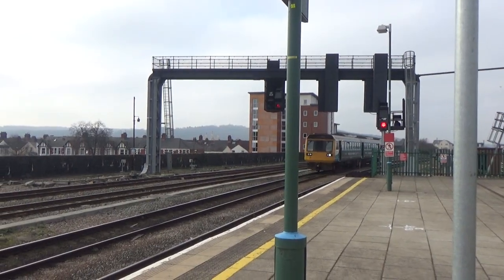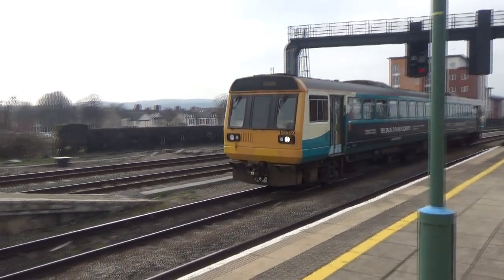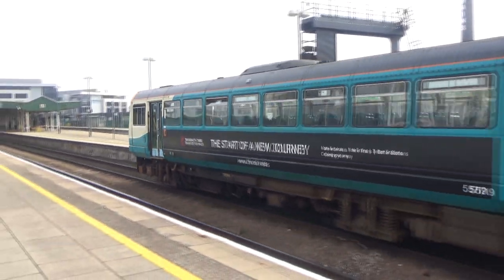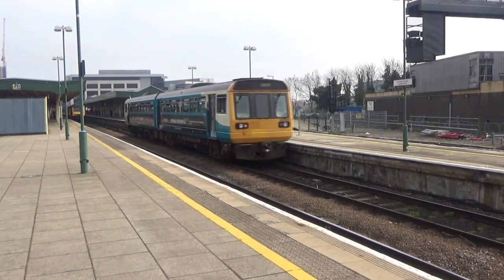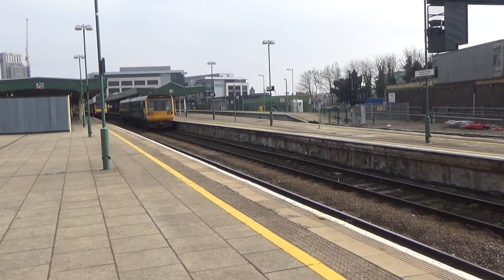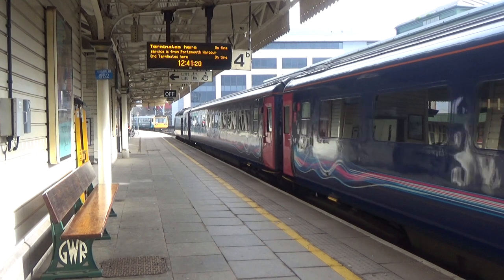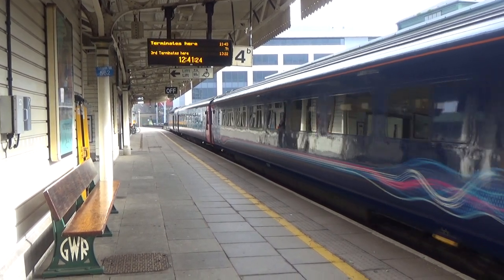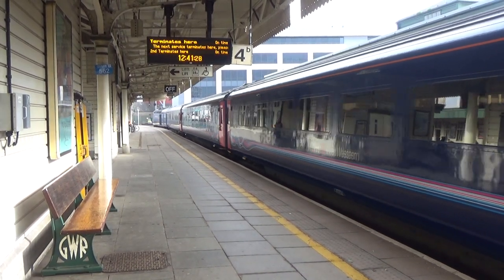The flange squeal beckons the arrival of 142069, which is seen arriving empty from Canton Depot. Crew training in readiness for the new Castle-class HST 4 coach sets was underway. This one departs for Bristol, with 43159 and 056 in charge.